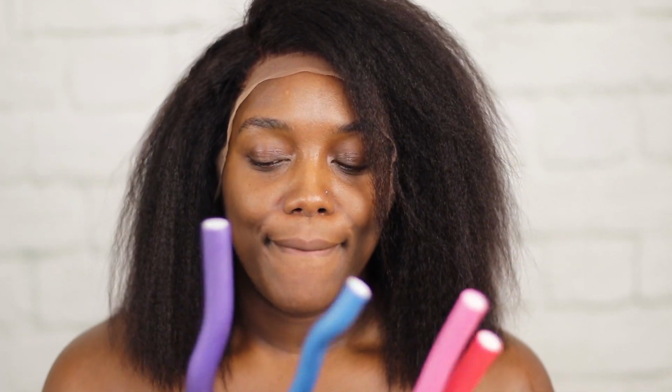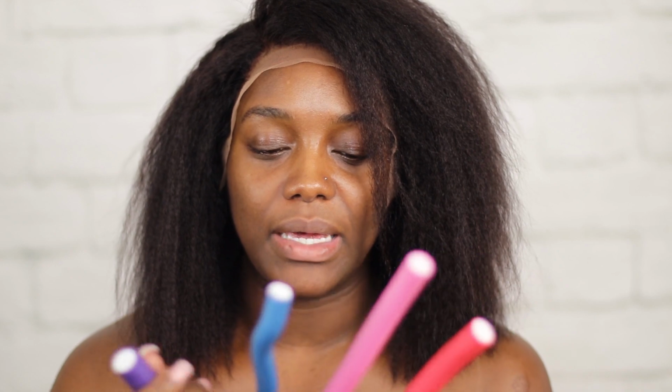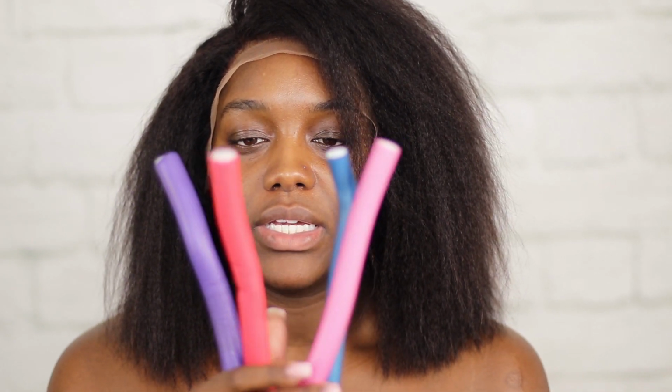I'm going to be using a plethora of sizes, from like this medium to a medium small to a regular medium to a small. So these are the sizes at your local beauty supply. If you can find them, find them. Once again, don't talk about my nails. We're working on it. It's been a very busy week and I need to take these bad boys off.